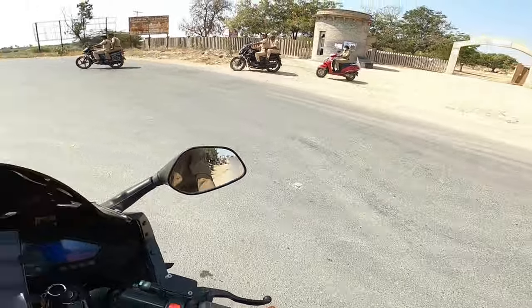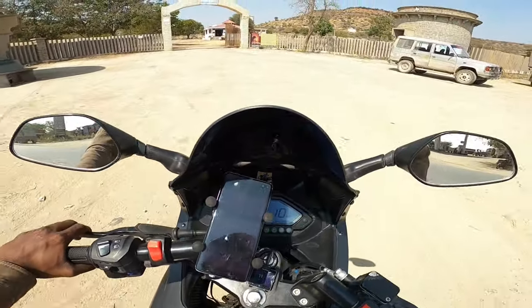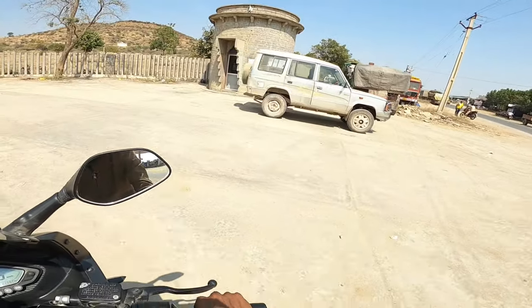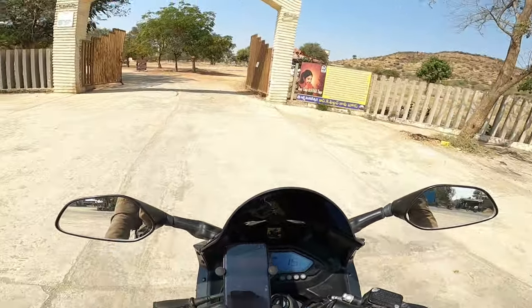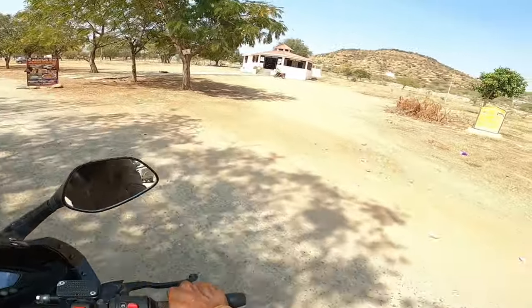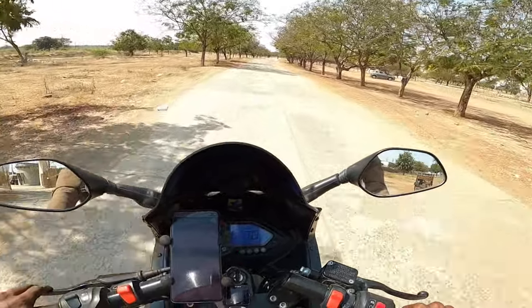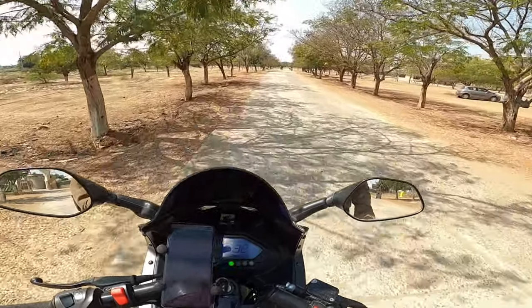This is it, Belum Caves. It comes right after crossing this town, Belum. Remember it, right after Belum. Nice entryway. It's hot outside right now. Hope it's cool inside, because I'll be going down 150 feet below ground level. I'm excited.